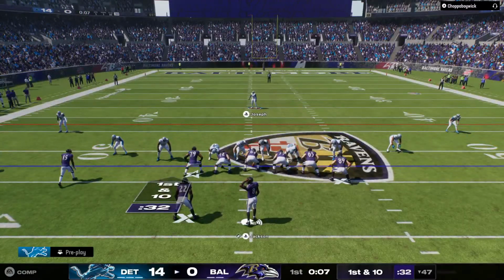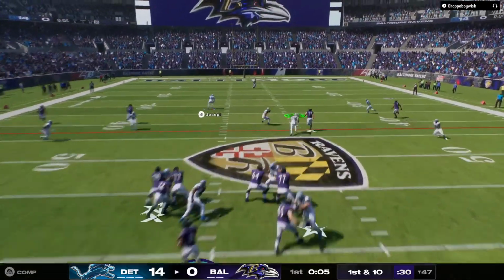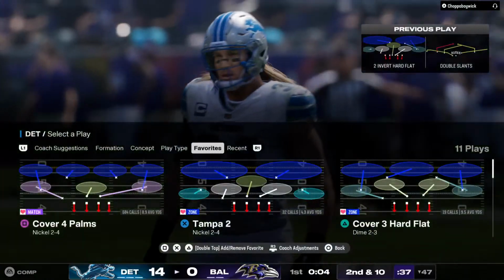Think back to our conversation with this coaching staff, Mike. They identified this guy as someone they needed to get involved early and often, so that might be his first target. I don't think it's going to be his last.